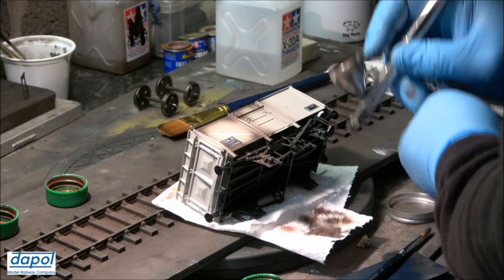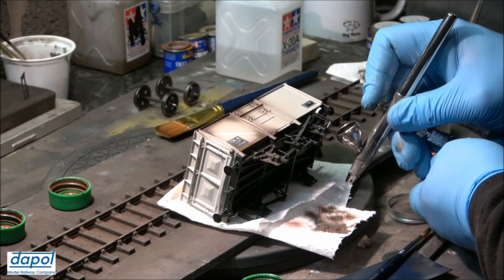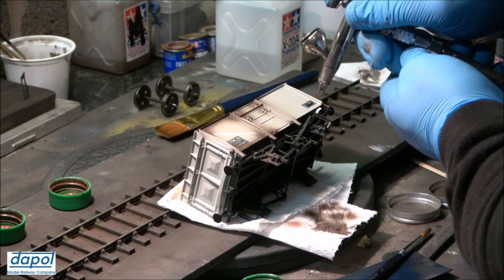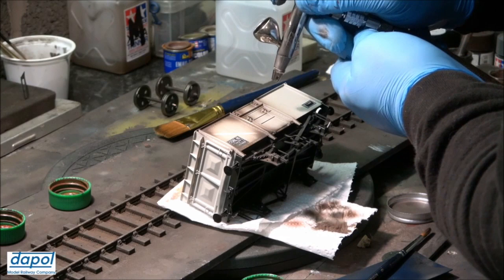It's not just about putting the paint on and then spraying a coat of track dirt or ballast grime or whatever you want to call it over it. Go along the body, do the chassis arm here as well, and the brake gear. I'm going to do a bit more on the door section, so obviously that would be used more.